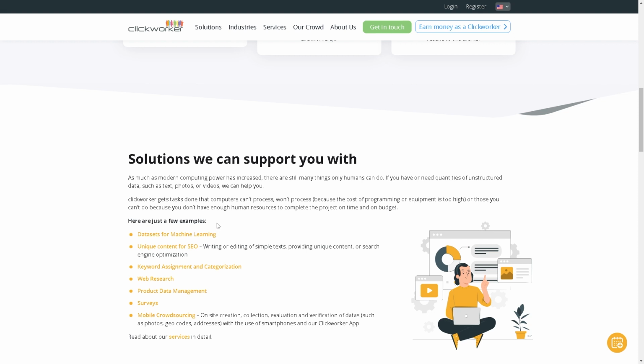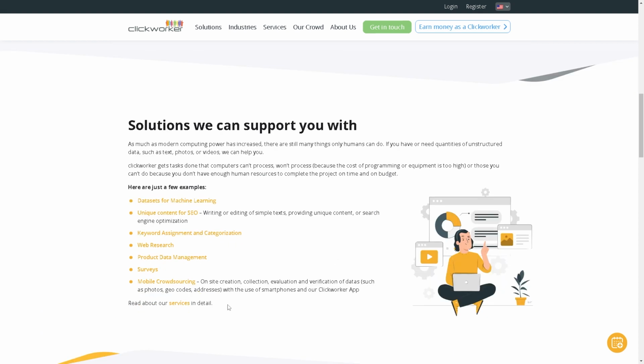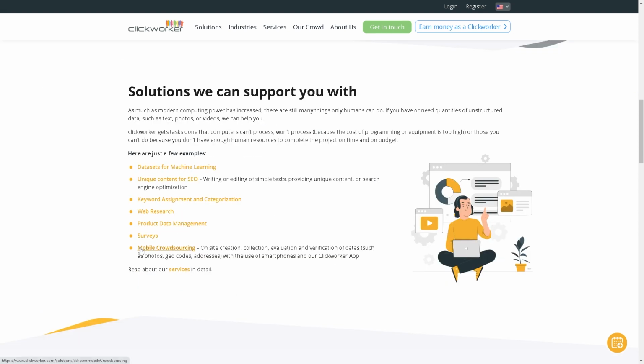So again, here are just a few examples. Data sets for machine learning, which is also provided as data labeling, and mobile crowdsourcing or on-site creation, collection, evaluation, and verification of data such as photos, geocodes, and addresses with the use of smartphones, and of course the Clickworker app. Now, I signed up for Clickworker in the past, and they asked for an on-site creation using photos for certain locations of companies, and they pay well. So again, this is another platform that you can go to if you want to dive more into data labeling jobs.